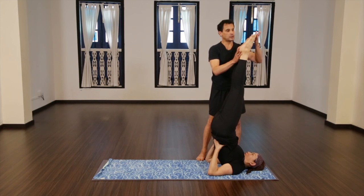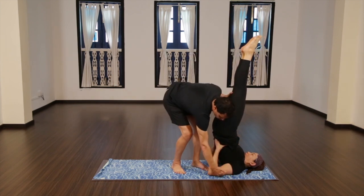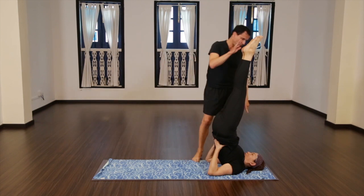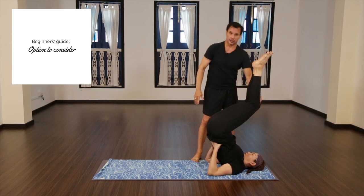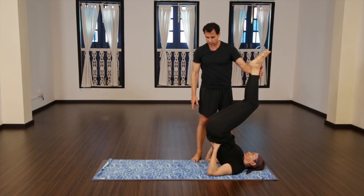We want to continue to extend, and the weight is resting through the arms, not necessarily in the elbow, but through the shoulders and through the arms. Again, if you're feeling too much weight in the neck, she can drop her hips back and bring her feet down and bend like this. This will be okay.